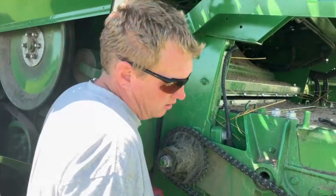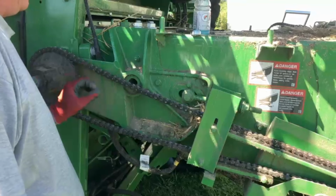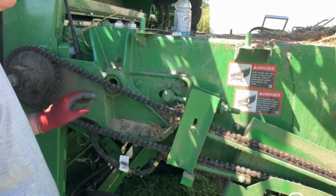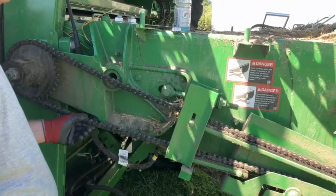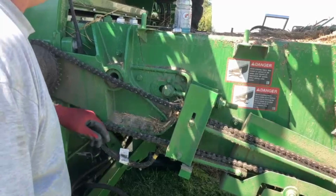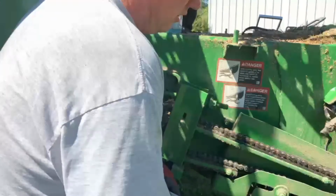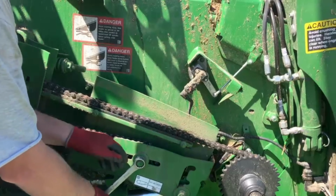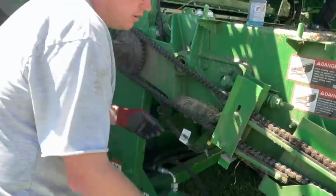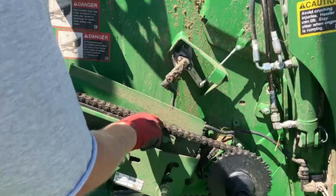And then another thing we're going to do here is the chain's not much off. A lot of people like to run them tighter than what we like to. We've just found though that whenever you tighten the chain too much, then it stretches faster and it wears out faster. Loosen this up and tighten the chain slightly. This here is about how I like to run it. Just barely off the front, get that front here.